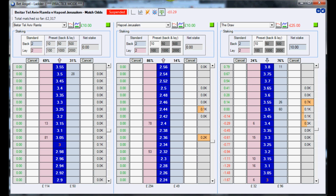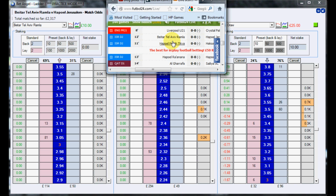Just suspended, so possibly a goal. Let's have a look and see what happens. We're 12 minutes into this game. Yeah, we've got a goal by this team, which is this one in this column. I can't see it because it's behind this window. So these are the favourites. So the favourites have just scored a goal. So we'll see where the market comes back in.